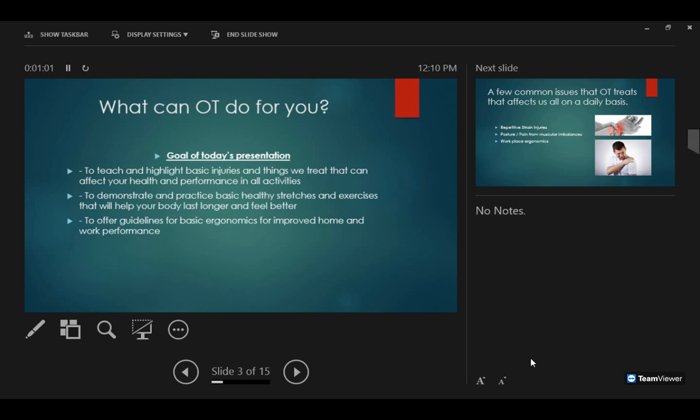So what can OT do for you? Today, I want to go over and teach and highlight just basic injuries so everyone has a simple understanding, and things that we treat that can affect anyone's health and performance on a daily basis. I also want to go over, and Karen as well, to demonstrate and practice some basic, simple, healthy stretches and exercises that will make your body last longer and improve your work and leisure experiences. And then Karen will offer some ergonomic guidelines for both home and work performance and stuff of that nature.